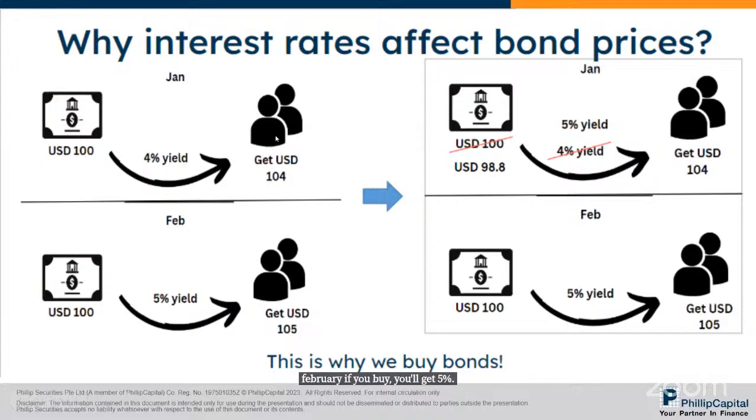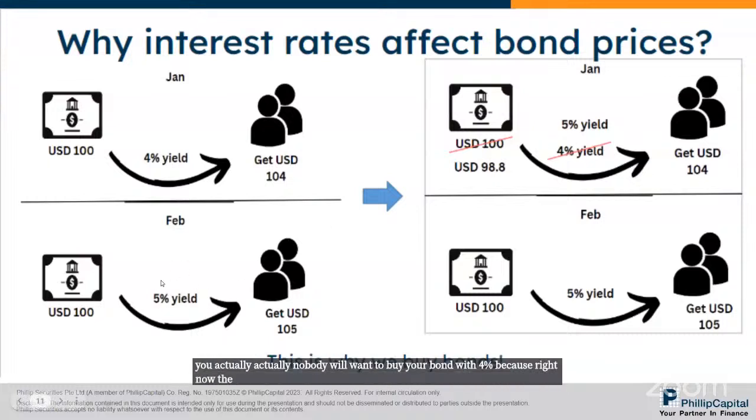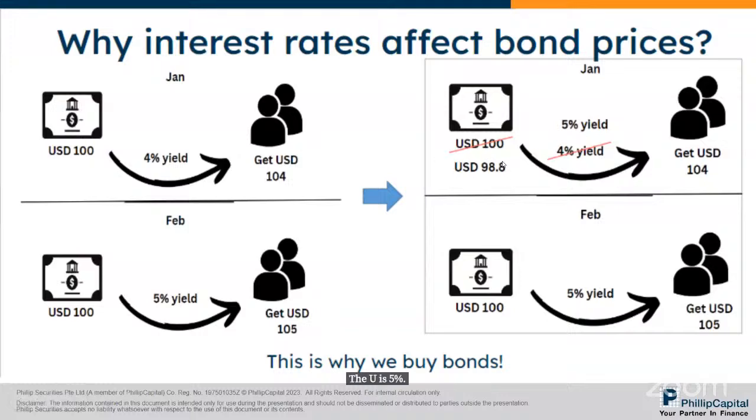So if you have a January bond and you want to sell it on the secondary market, nobody will want to buy your bond at 4% because right now the yield is 5%. So you need to discount your price to 98.8 to match the current yield of 5%. So in this case, if the interest rate goes up, your bond price will go down.